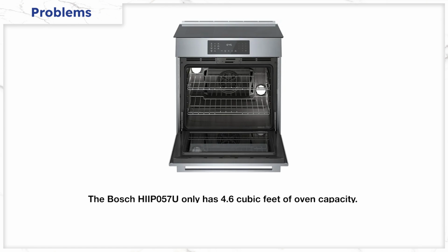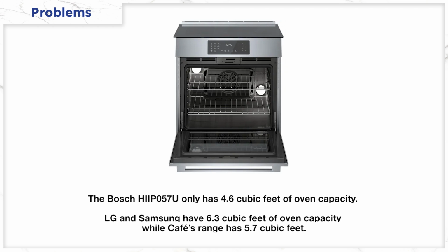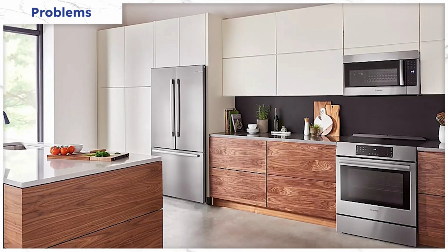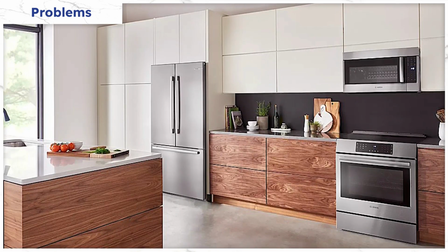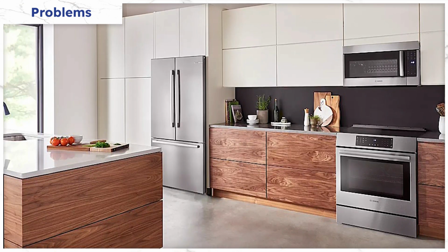At 4.6 cubic feet, Bosch's interior oven space is smaller than all of its competitors. LG and Samsung offer 6.3 cubic feet of internal capacity, while Cafe's range is 5.7 cubic feet. Bosch only offers a stainless steel exterior and lacks the different color choices and handle options of the Cafe ranges.